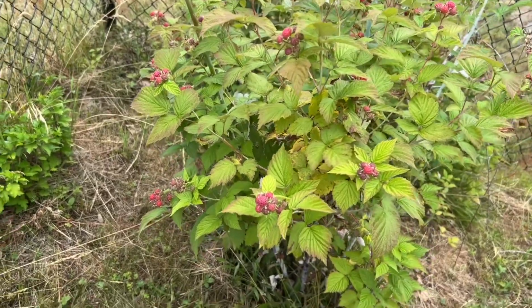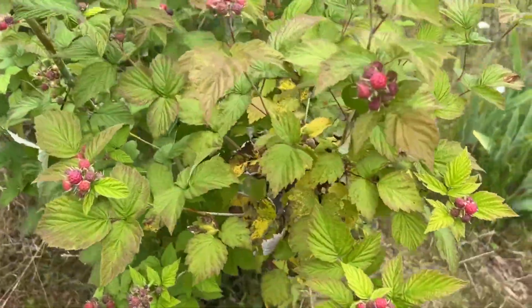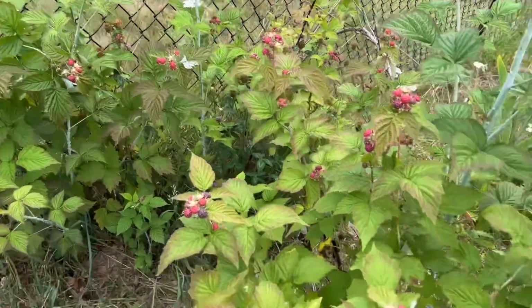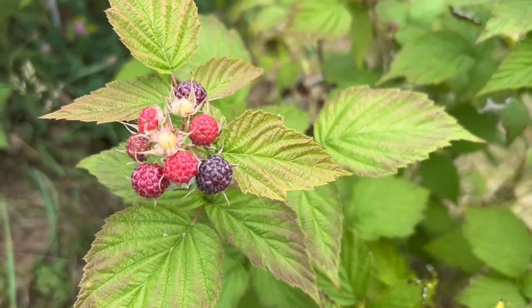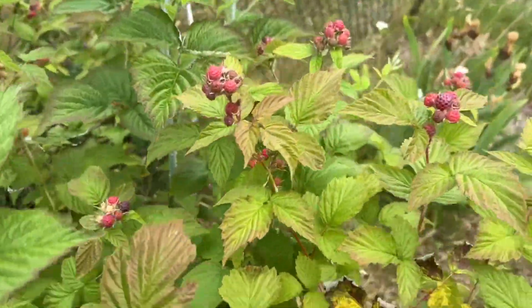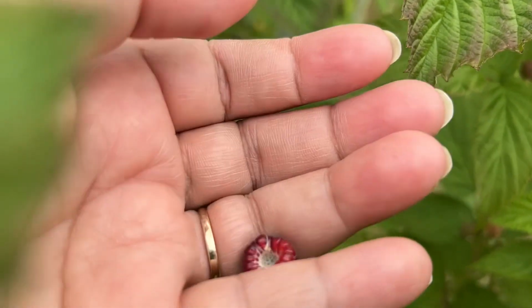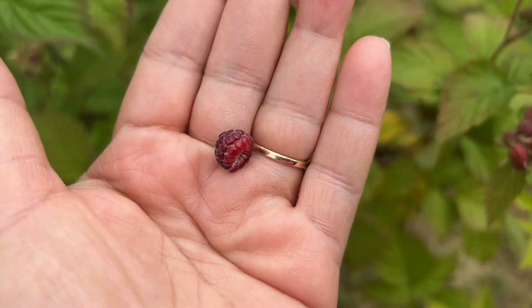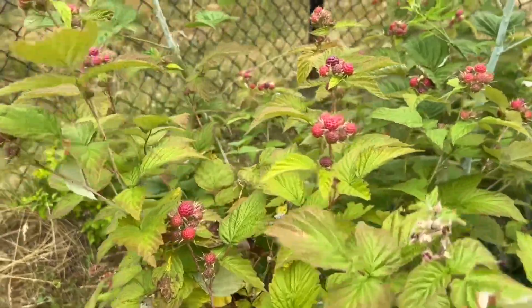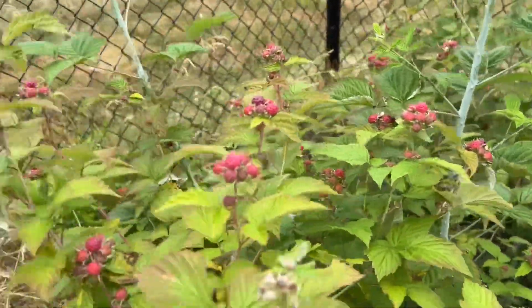Here is the raspberry that volunteered. It is on the corner of this fence in the west garden. So soon they will ripen. The other day I tried, it was sour. Now also it is sour. My tongue! But there are so many.